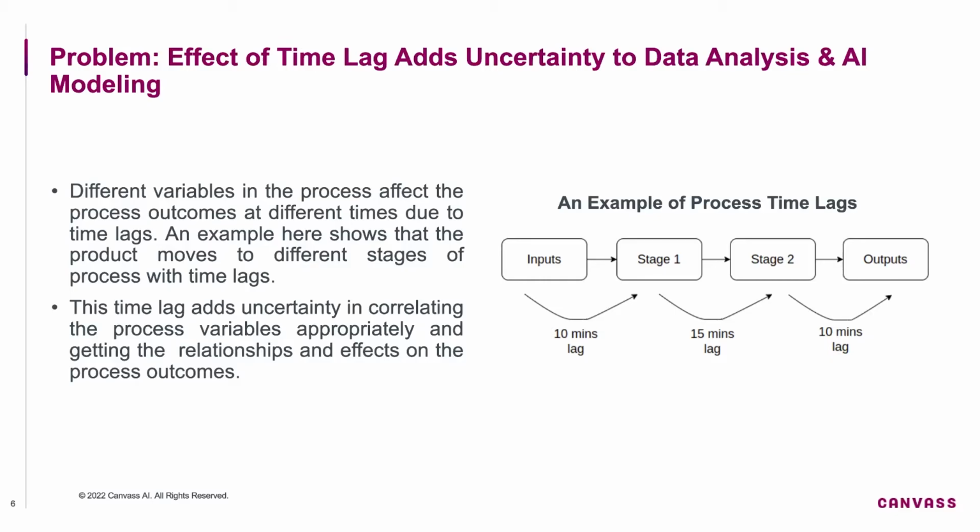The time lags usually are not fixed as shown here, but can always change at different operating conditions. These time lags add uncertainty in understanding the relationship among process variables or building AI models for that matter. Traditional analytics has been unable to analyze this multi-dimensional variability in time series data along with the time lags.